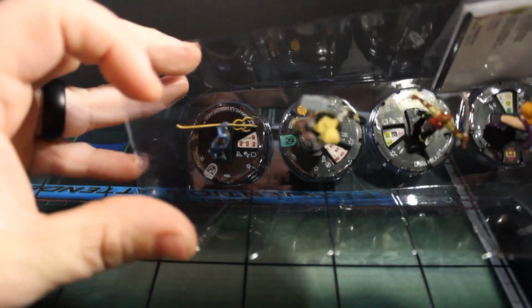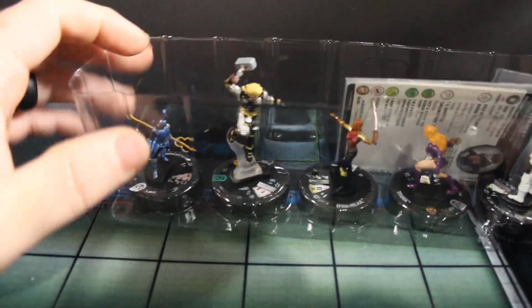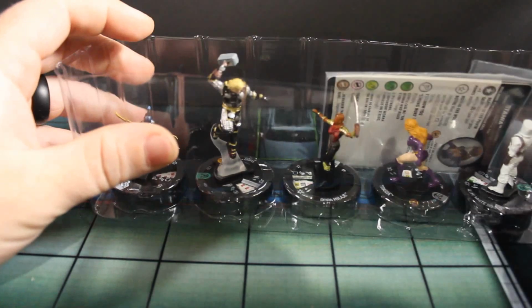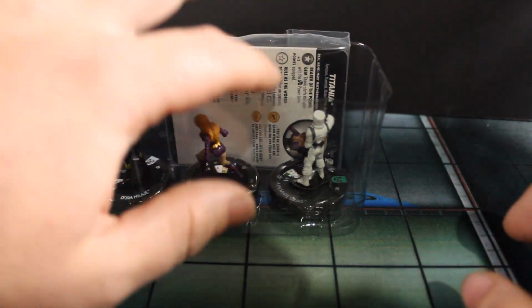Alright, so second from the right, back row. Let's see how this goes. I'm getting a little nervous. No chases or primes yet. So, we'll see here. Alright, we've got a Dora Milaje Midnight Angel. We've got a Thor. These Thors are actually really good. Then we've got a regular Dora Milaje, rare Titania, and an uncommon AIM White Agent.